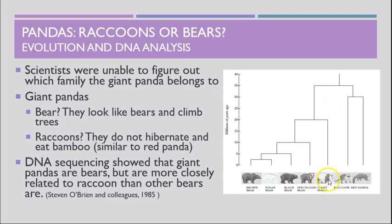And so you can see, here's the panda. It's definitely a bear, but it is more closely related to raccoons and red pandas. And that's the problem with the idea of phenotypes versus molecular evidence.